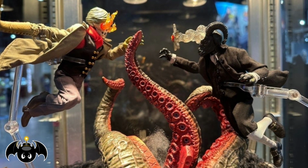Now, they also had a ton of figures that we knew were coming. It was just really cool to see them in person. Things like that Bartholomew Vex, we've been asking about that for quite some time, when that figure is going to release, because I know a lot of us are hyped for that particular guy.